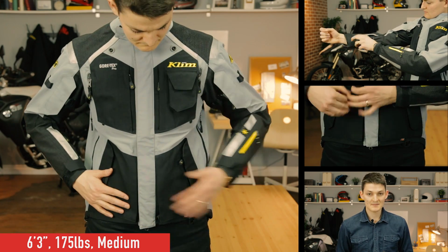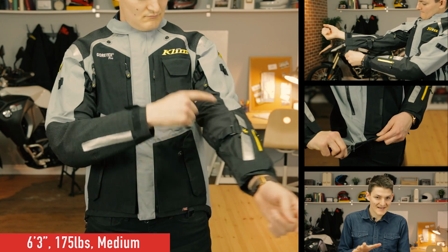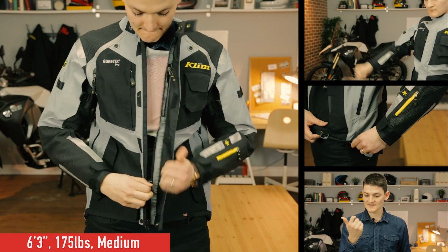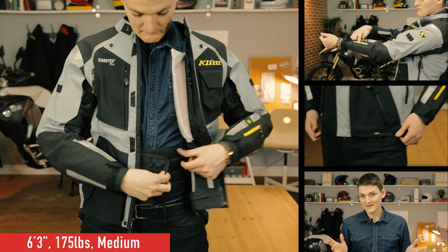People also rave about the Badlands ventilation, but I'm not quite as convinced. I mean, yes, it breathes enough in July, but I'm not quite as cool as I'd like to be. The Badlands also has precisely 12,000 pockets, big ones, small ones, ones that are hidden, ones that are meant to be found by emergency personnel, you name it.